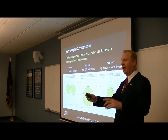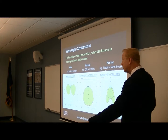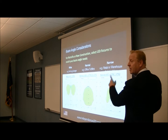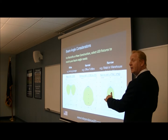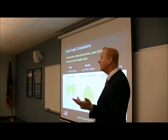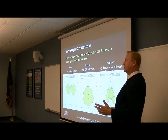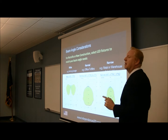want to waste the light across the ceiling or necessarily across the floor, but you want to be able to read the barcodes on the warehouse stocking, and you want to be able to read the cans and the detailed print on the food labels in a grocery store. So this is where it gets complicated.